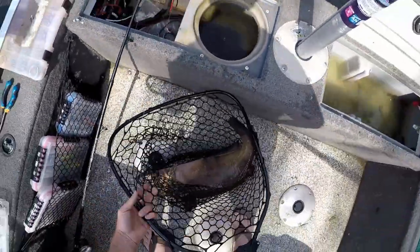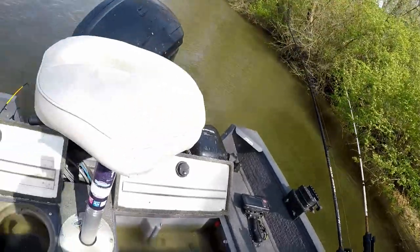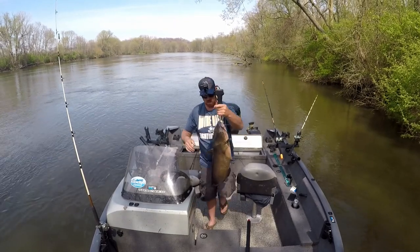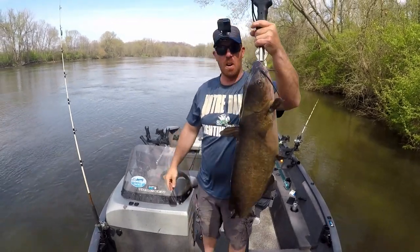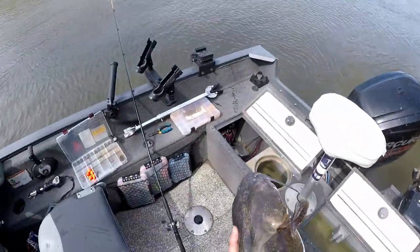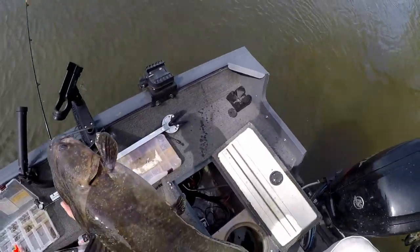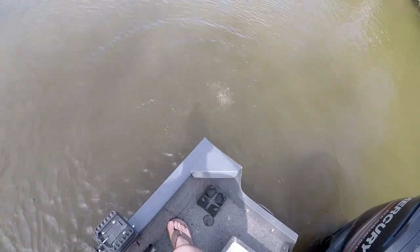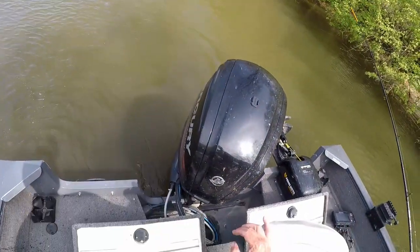Every bit. Look at the size of this fish. Holy smokes. The size of this fish, guys. Oh, yeah, baby. All right. So let's go ahead and let him go now. There he goes. Awesome.